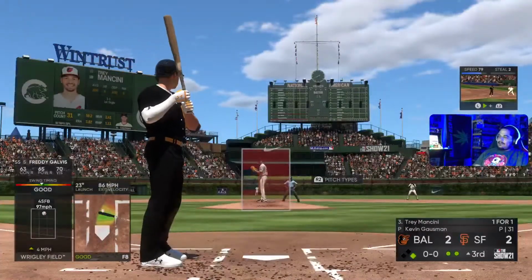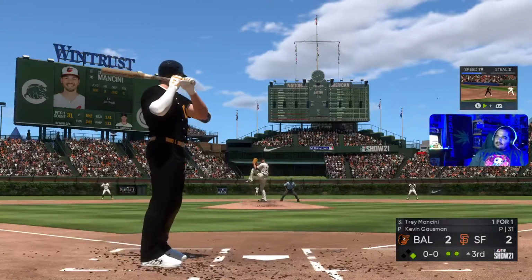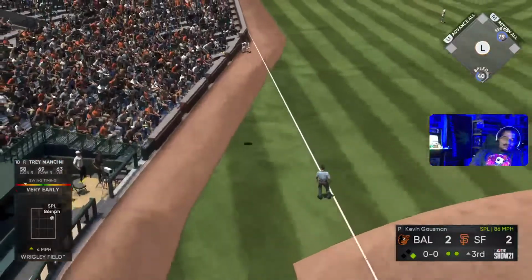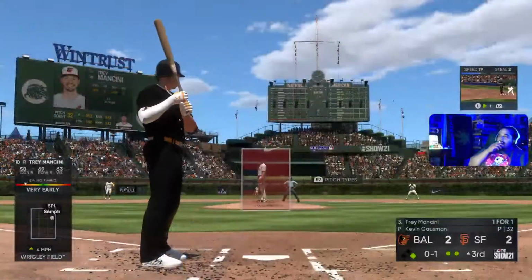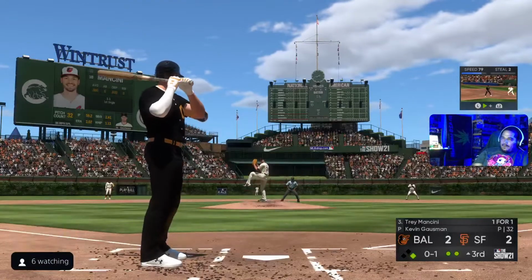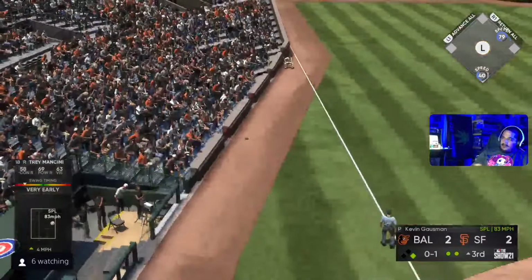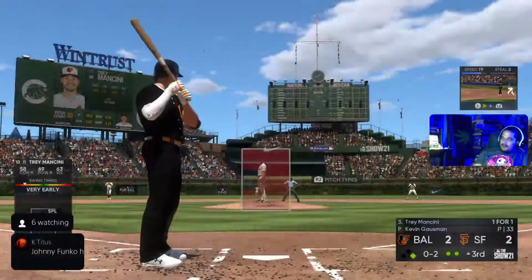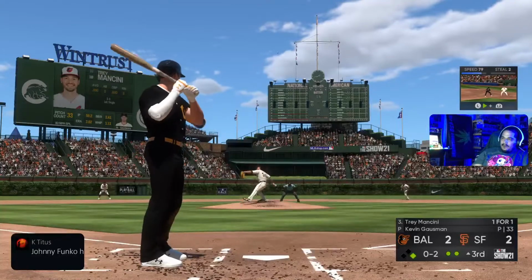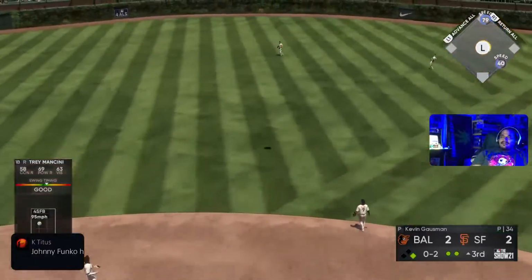And here's the big right-handed power threat, Trey Mancini. He singled and scored in his first appearance in this one. High and deep down the left field line. Ready with the 0-1. Down the left field line and deep. Working for the punch out and the offering. High fly ball out to straightaway center.